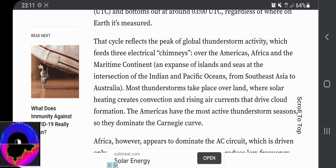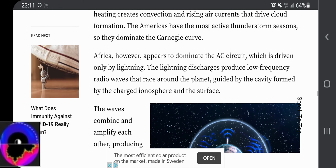Most thunderstorms take place over land, where solar heating creates convection and rising air currents that drive cloud formation. The Americas have the most active thunderstorm season, so they dominate the Carnegie curve. Africa, however, appears to dominate the AC circuit, which is driven only by lightning.